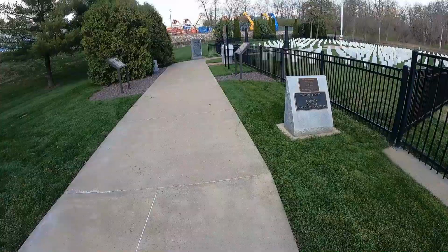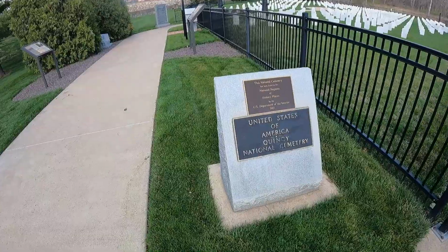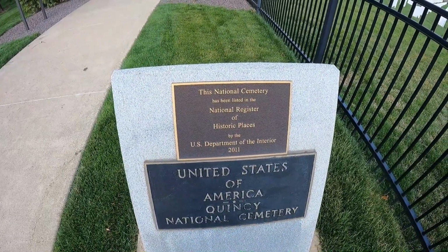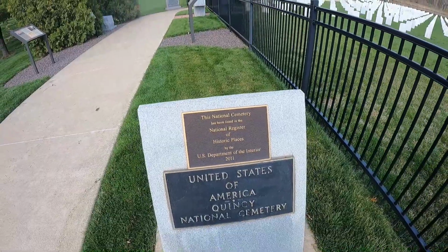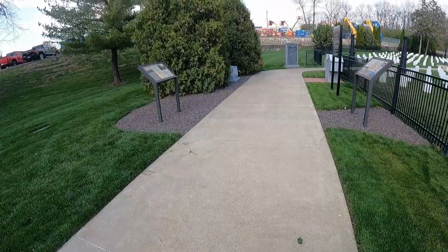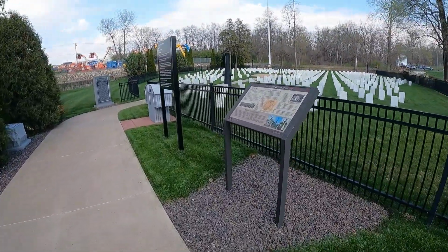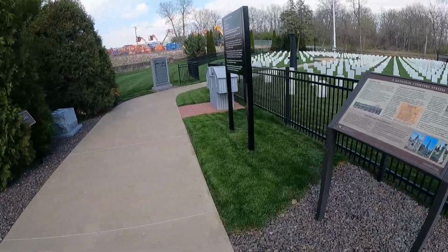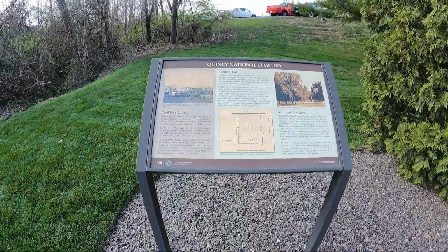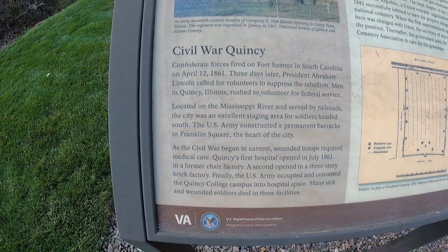Here we go. And so the first marker on the right is basically when it was added to the National Register of Historic Places, and that was in 2011. And then there are two markers here. One right there is the National Cemetery System. I covered that in a previous episode. But this one is going to talk about the Quincy National Cemetery. Starting off with Civil War Quincy.